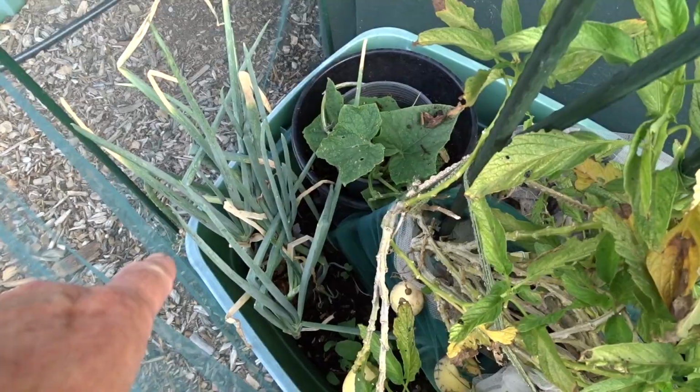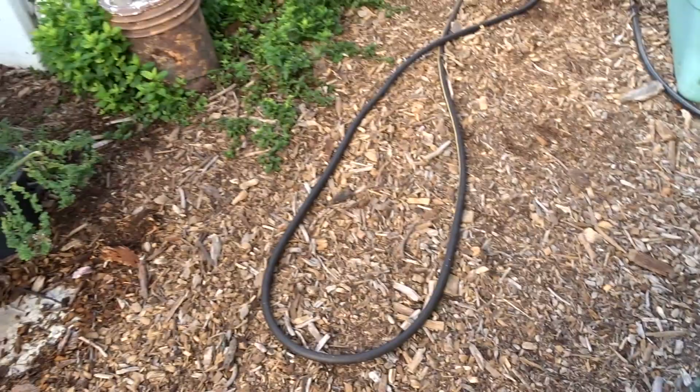There's a cucumber coming up, onions. What else is in there? Oh, baby plants are coming up. Vegetable plants are coming up everywhere.